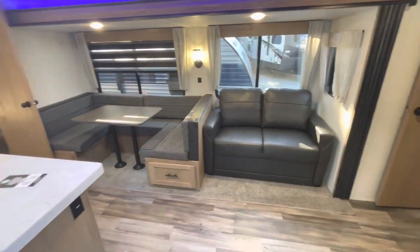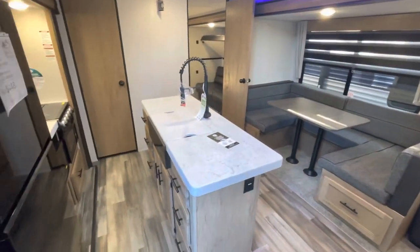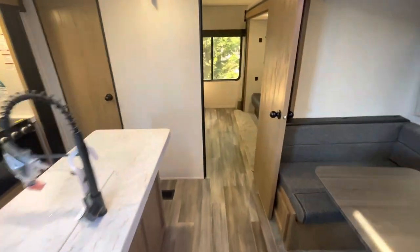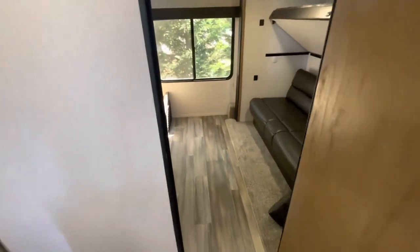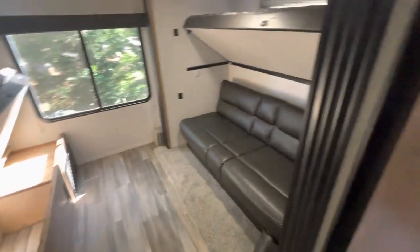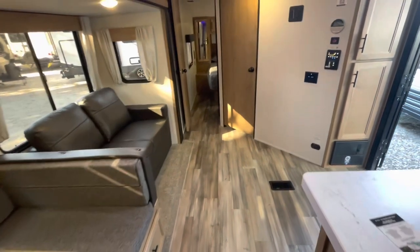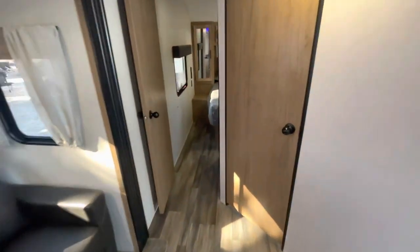All right, standing at the entry door looking in, you see your slide out in your living area, your islands, opposing slides. You got your bunk room in the back. You've got your master bedroom up front. That's where we'll go ahead and start.